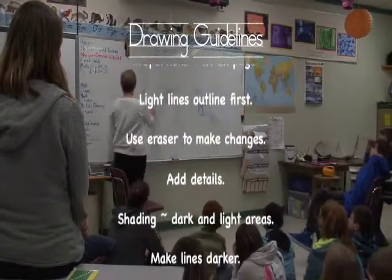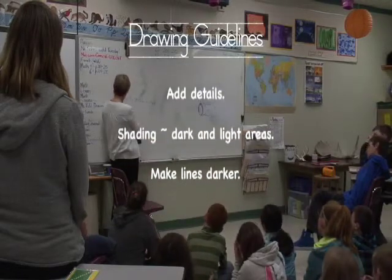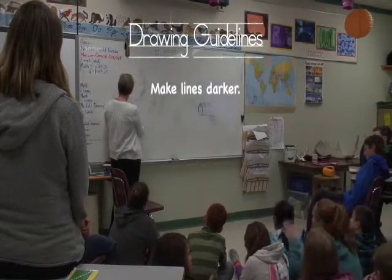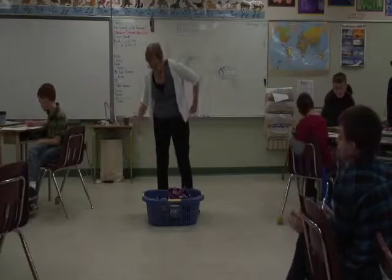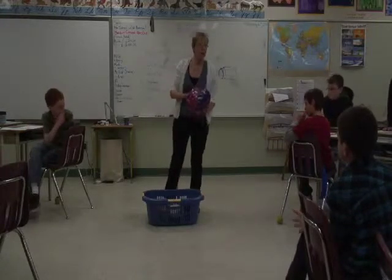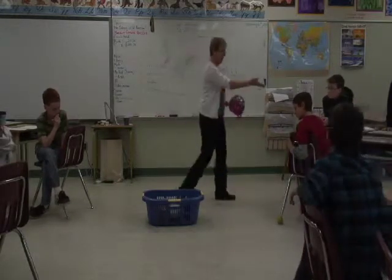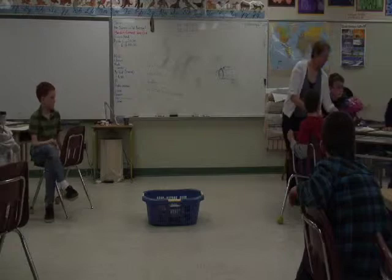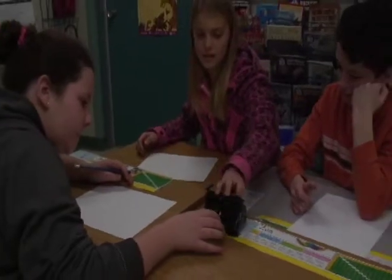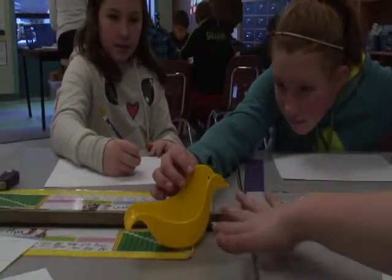So lightly sketch the outline, then add details, okay? Like coloring and stuff. Then the shading. So I brought some everyday things from my house. And so in your groups, about 4 people will have an object, say these people here. They would have an object sitting in the middle, and then their job is to draw that on a new piece of paper.